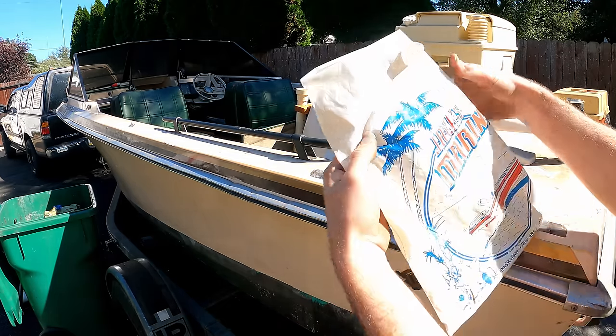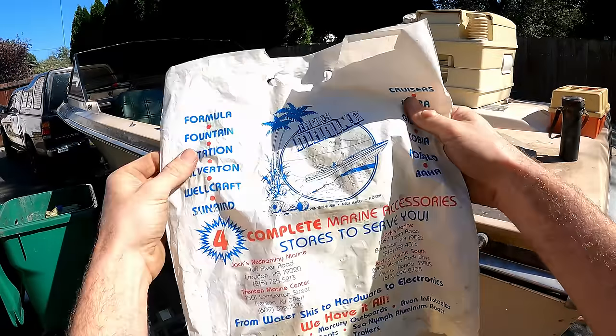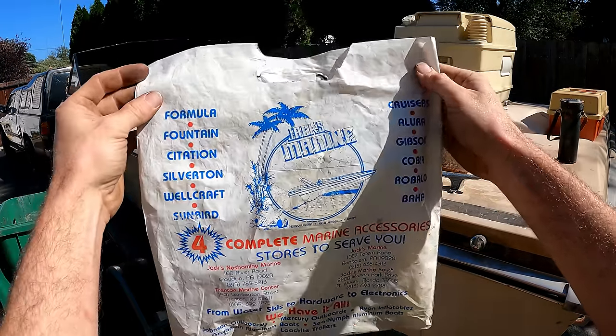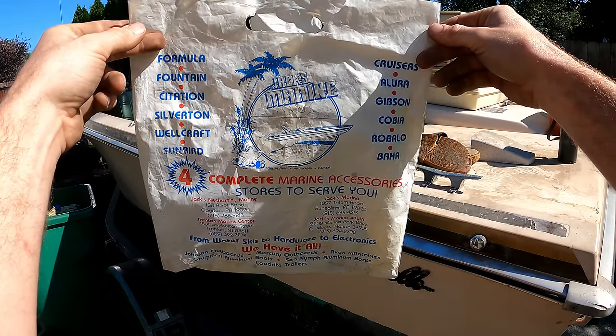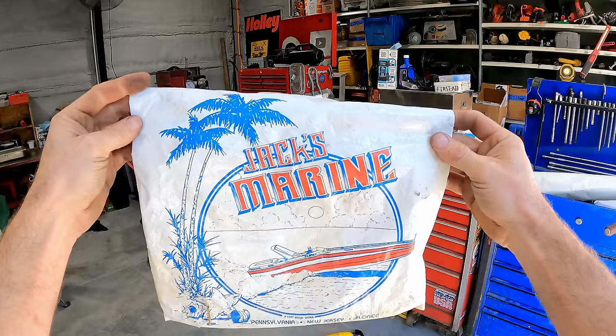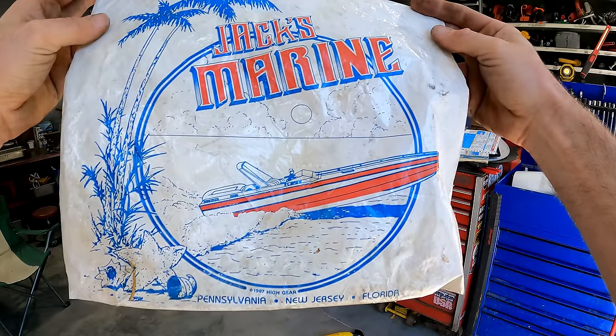And then for you local guys, Jack's Marine. There you go, the other side. In Croydon, PA. I've always heard of this place. Oh, this is a really old bag because I know they closed a very long time ago. Yeah, Jack's Marine. How about it? In case you ever been there. I think I'm going to hang this on the garage wall. That's a cool logo. 1987, high gear.